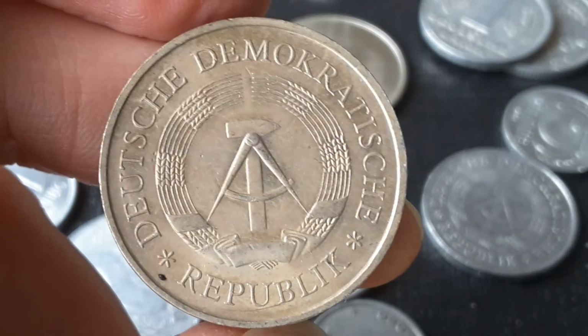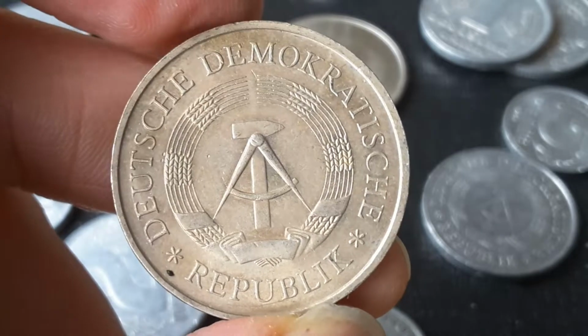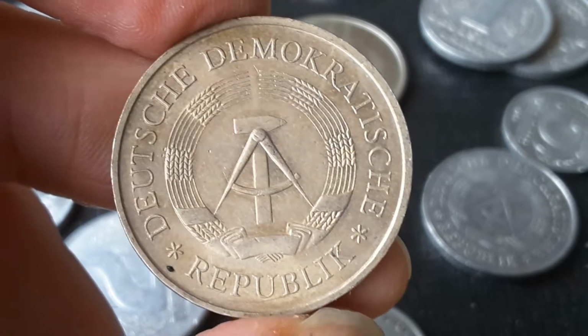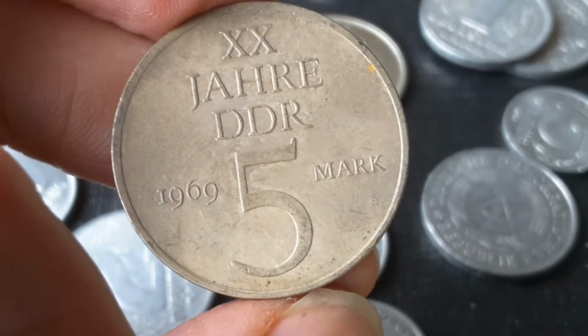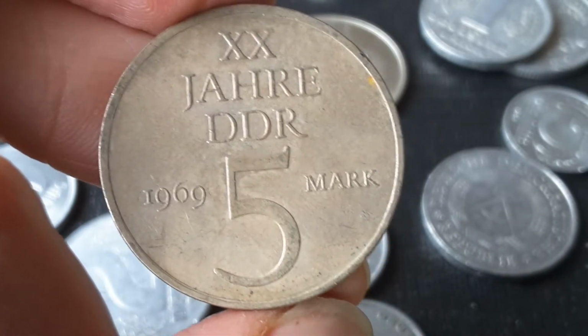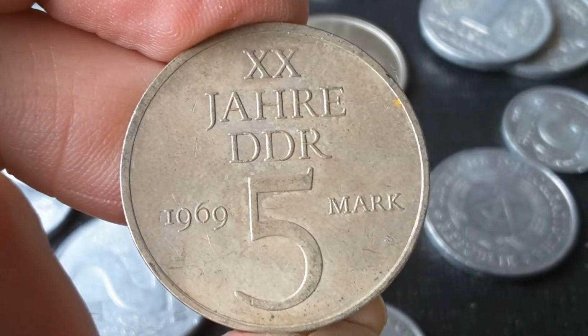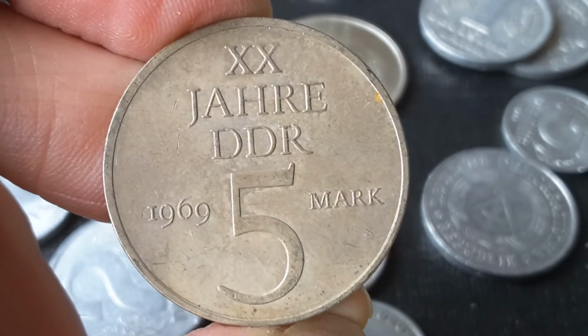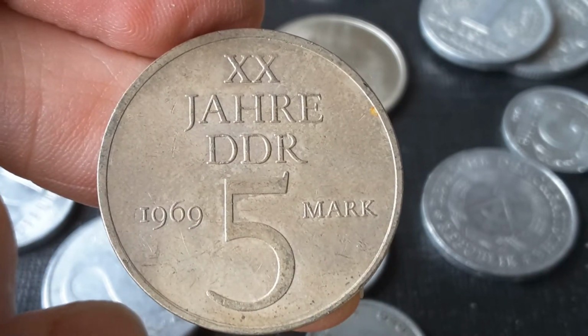Beautiful hammer and compass. Deutsch, which means German. Demokratisch, you should know what Republic means. And on the back we just have the 20 years of the DDR, so since 1949. Jahre is year in German, DDR, Deutsche Demokratische Republik. So 20 Jahre Deutsche Demokratische Republik.